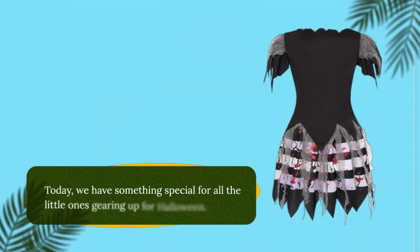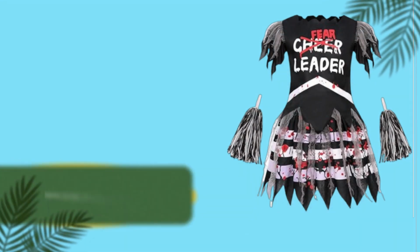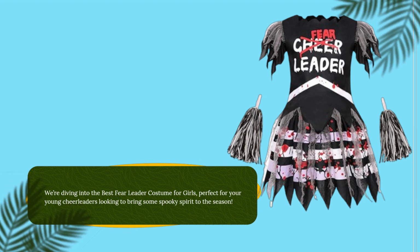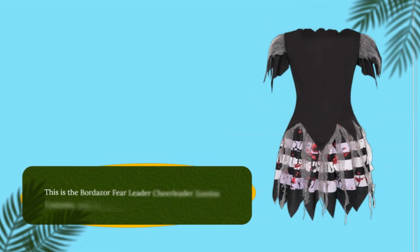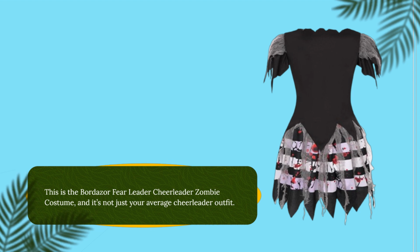Today, we have something special for all the little ones gearing up for Halloween. We're diving into the best Cheerleader costume for girls, perfect for your young cheerleaders looking to bring some spooky spirit to the season. This is the Bordazor Cheerleader Zombie Costume, and it's not just your average cheerleader outfit.